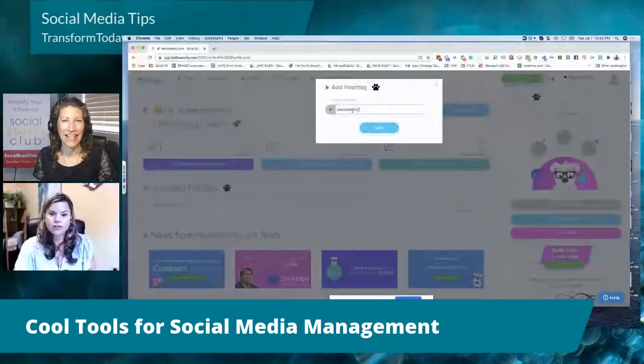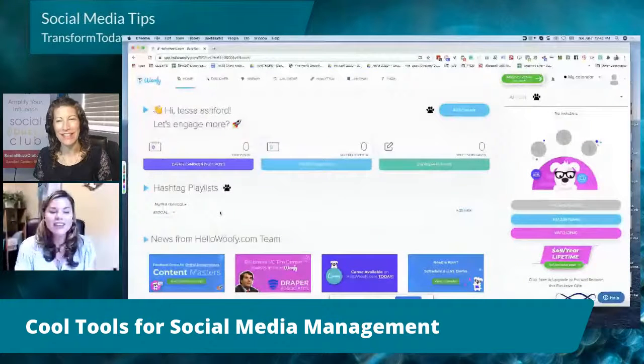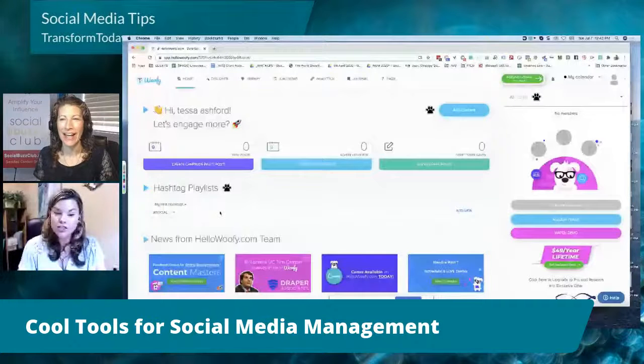Okay, so we're going to put social media in. And then you just add all, you know what I mean? So you have your own hashtag. Yeah, so Hello Woofy. Woohoo! Exactly. So you're putting in what you like to commonly use, and then it takes that into consideration when you're doing your posts. It's recommending the ones that you want.